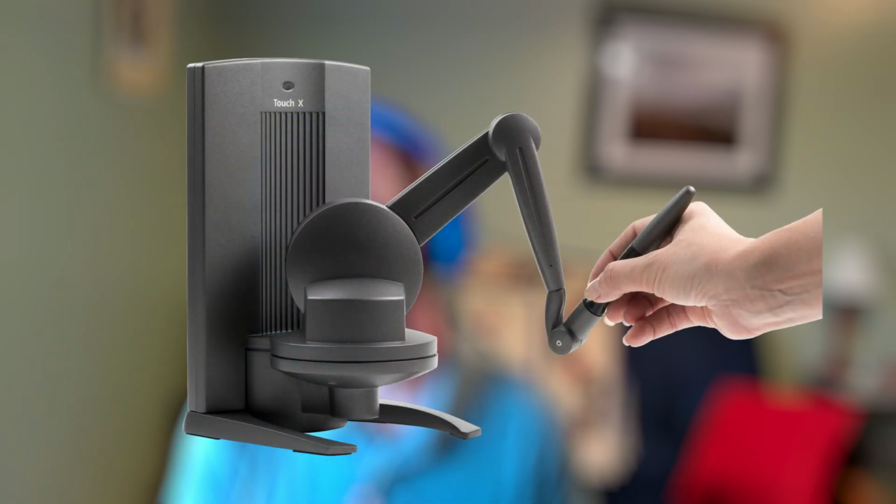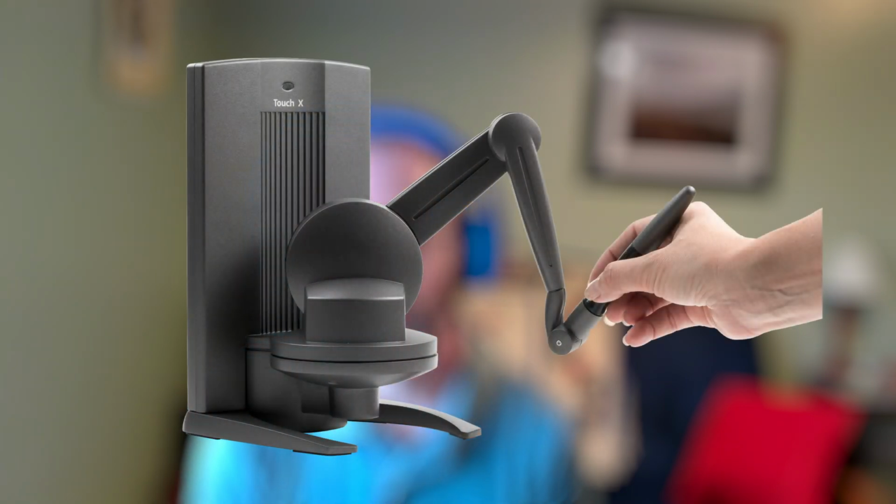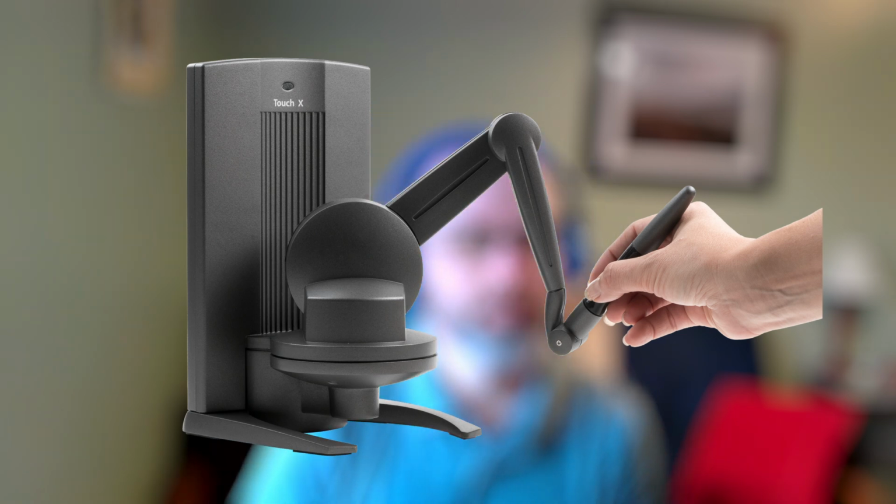Fantastic. Josh, would you mind just giving us an overview of the Haptic Touch X and Freeform Plus software, please? Sure. The haptic device is a reverse robot in a sense that allows you to interact with objects in 3D space. So when you push into an object on the screen, the haptic device actually pushes back and gives you that tactile feedback of that object.